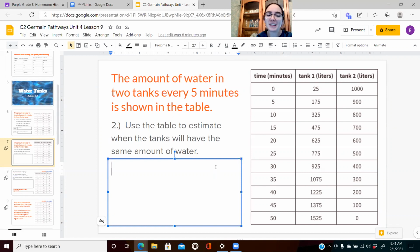No, we can't. So we could say about or around 20 minutes, but we can't know for sure because there's no point when both columns have the same value in it. So we're not able to find that exact point using this table. The table is a good tool, but it's not always going to be able to give us an exact value.